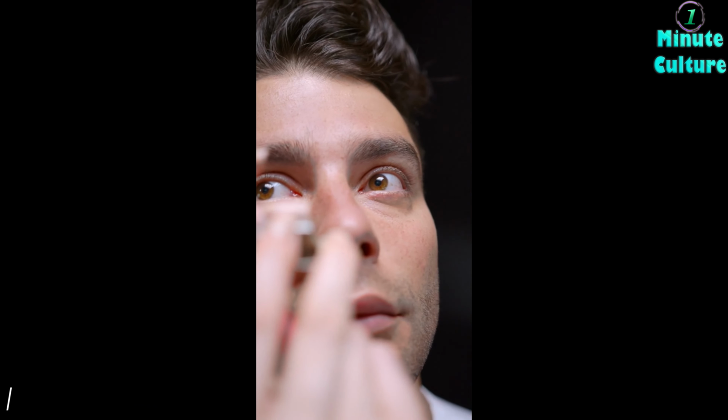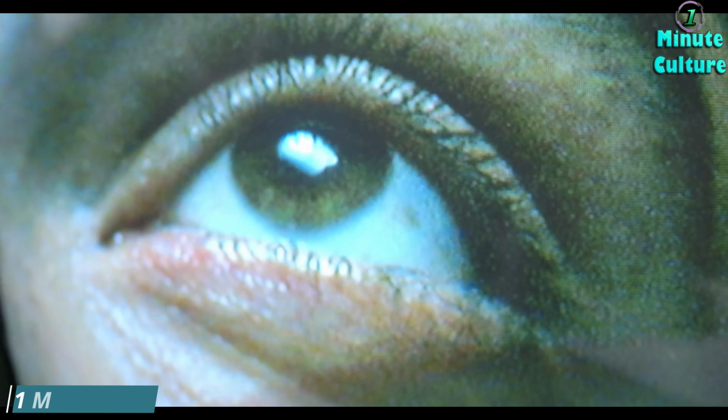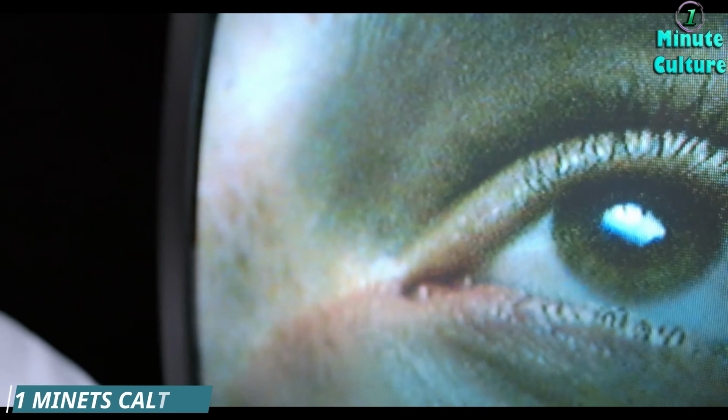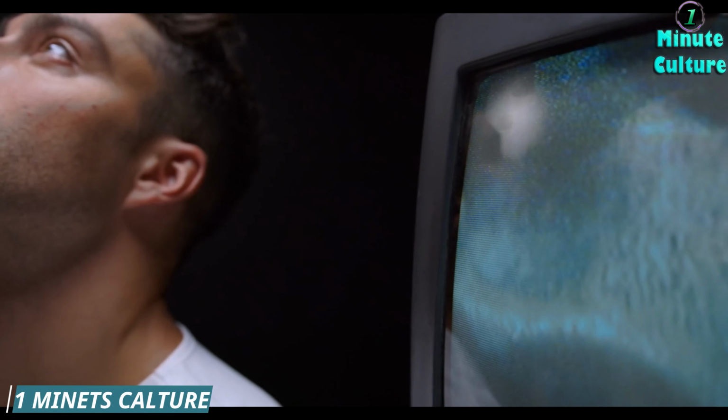Turmeric. This herb contains curcumin, which has anti-inflammatory, antioxidant, and anti-angiogenic effects. It may help with uveitis, macular degeneration, and diabetic retinopathy. You can use it as a spice, a tea, or a supplement.